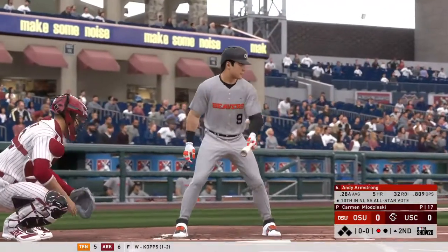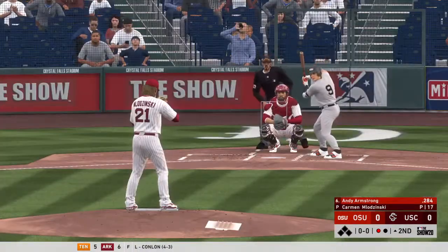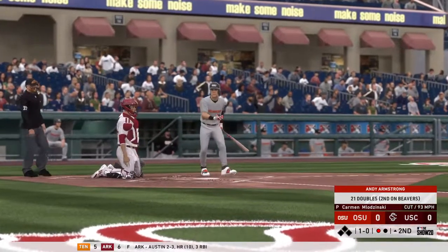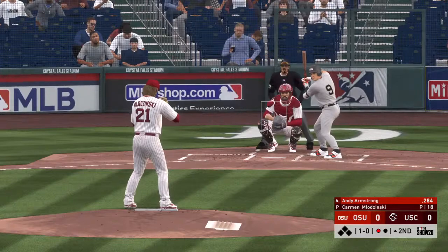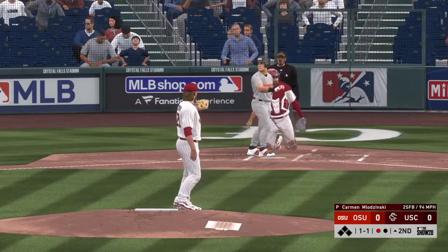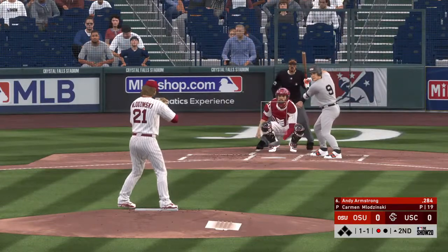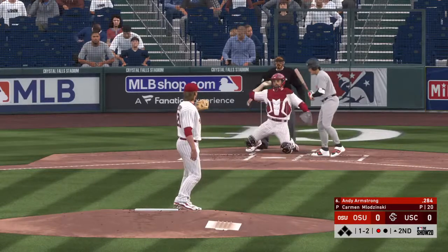At the plate, Andy Armstrong. He'll get to take his first cuts here. And now a pitch on the way. First offering to him stays upstairs. It's a ball and no strikes. Count even now at one and one. One and two as he chases the slider.